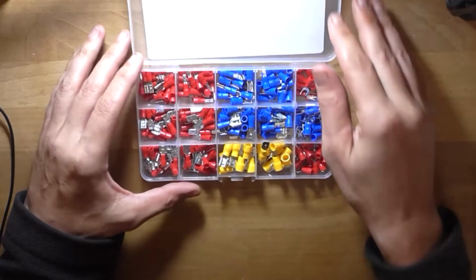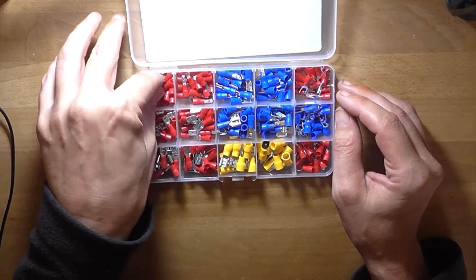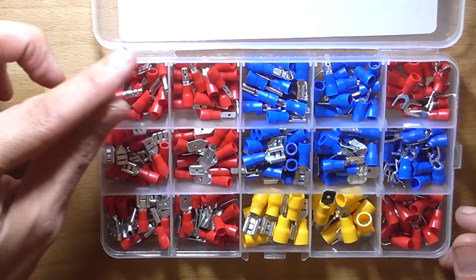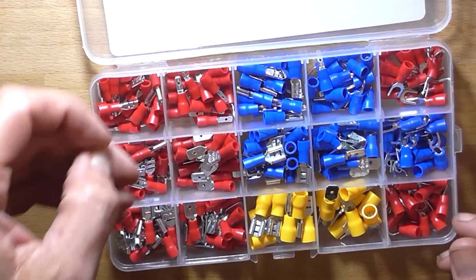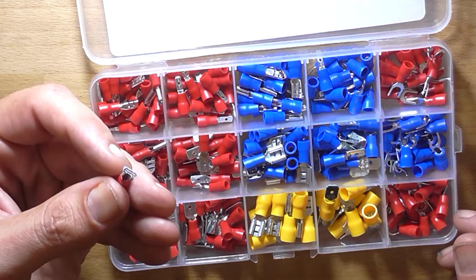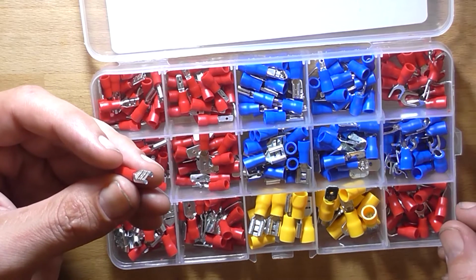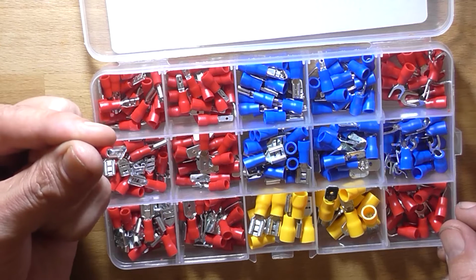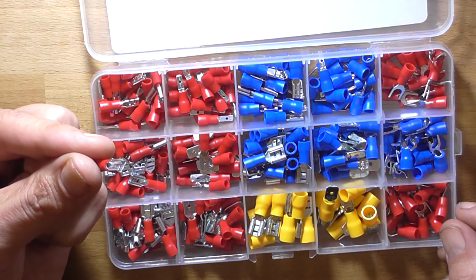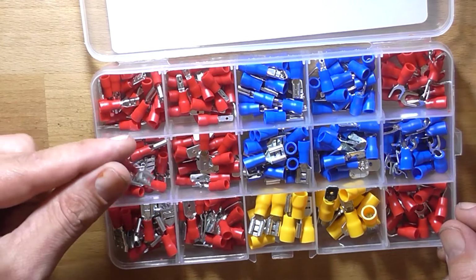So, here we go. Various different sizes, like the small little terminals they use on tweeters, etc. And there's one of this size that I needed the other day for that Samick amplifier that I use to connect to the speakers. It doesn't look like they give me a blue one of these, they're only red. Yeah, that's the only one colour in that size you get, which I guess is okay.